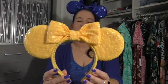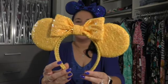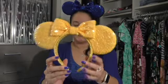I gave these away because you guys always compliment them. This yellow. It's such a fun pop of color. It goes with so much. And again, it's Mousefitters, so you know.